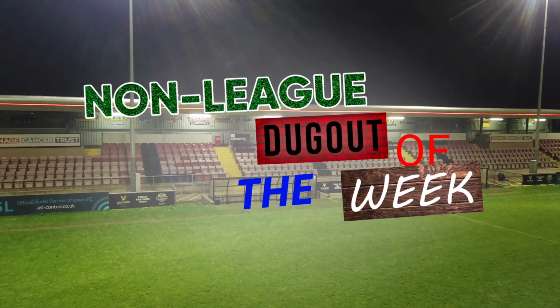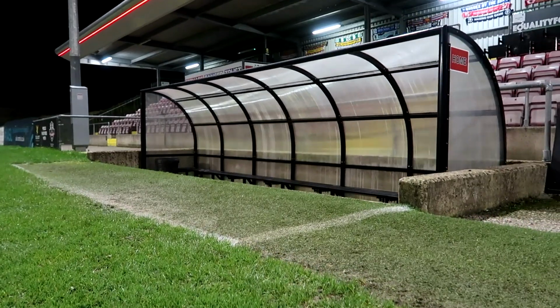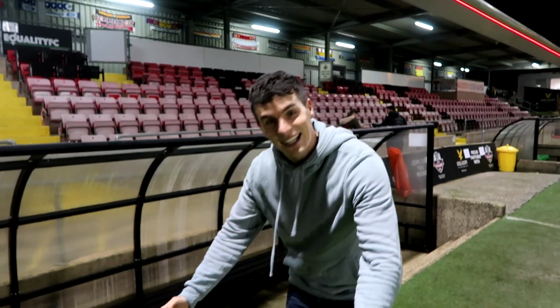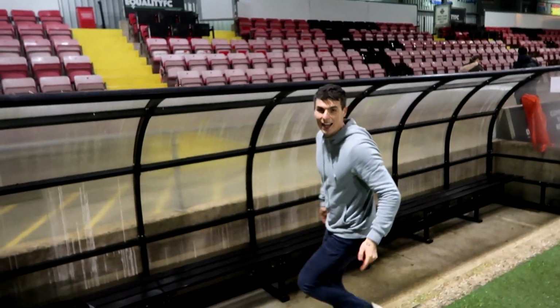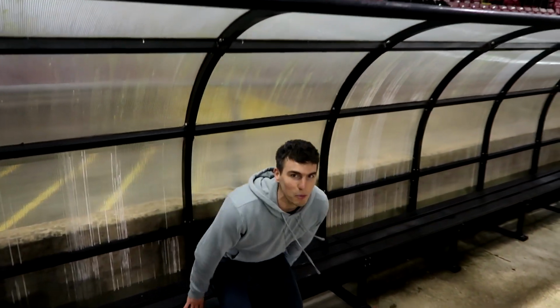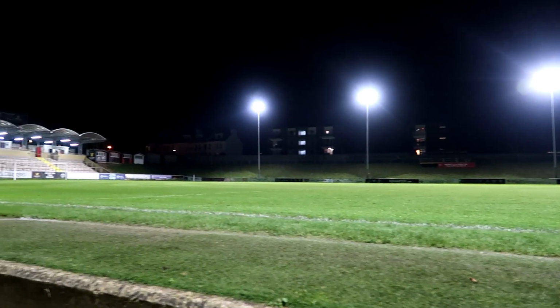Welcome to the home dugout here at Lewes FC. And like everything else in this stadium, it is absolutely massive. Kicking things off with the framework, it is black metallic with a matching bench. You've got a nice little bit of AstroTurf here, which leads down into the dugout itself. And if you are on a bench, you get a perfect view of this beautiful pitch.